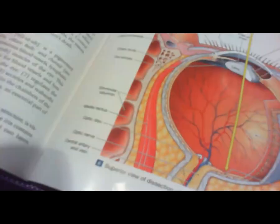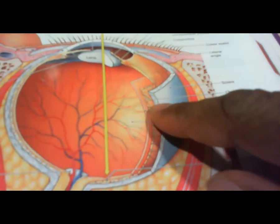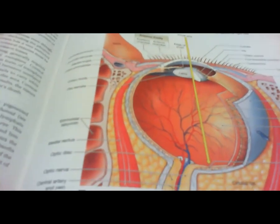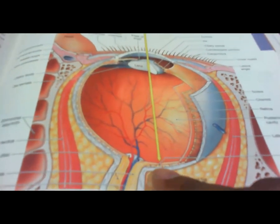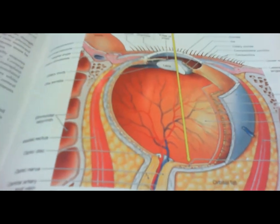Again, I just wanted to make sure you can see the different layers here. There's the sclera, choroid, retina. Here's your optic disc. And the fovea centralis.